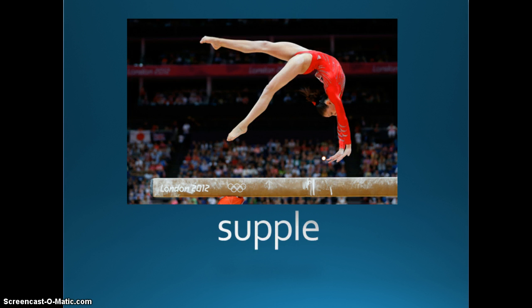Supple is next, and think of a gymnast when you think of supple. It's an adjective, first syllable is accented. It is bending easily. Also, readily adaptable. So it could literally mean bending, like this gymnast is, or it could be like you're open to different situations. You're able to kind of go with the flow, so to speak. That's what supple means. Synonym is limber. Antonym is rigid.